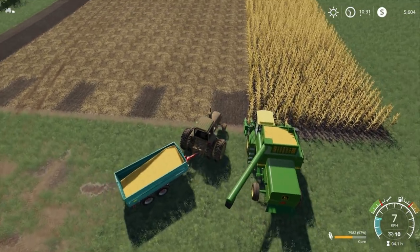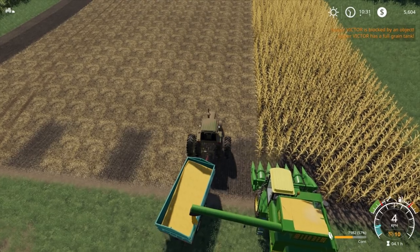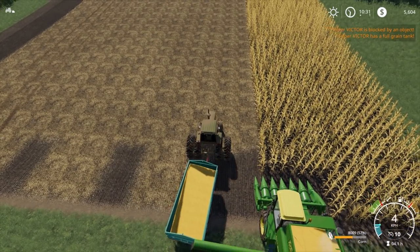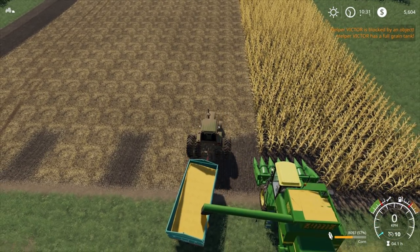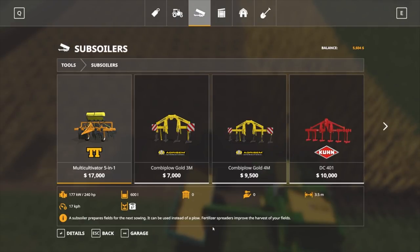Let's go, buddy. Let's go. Oh, God. Full grain tank. Yeah, so if we go back and look at the subsoilers instead of a plow, yep.